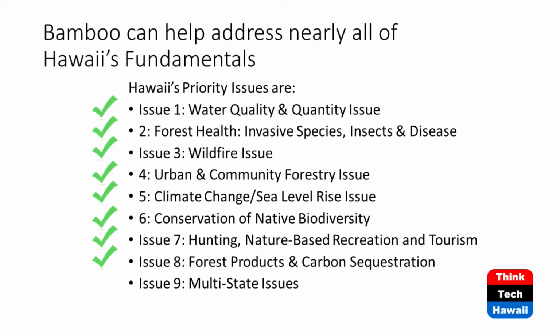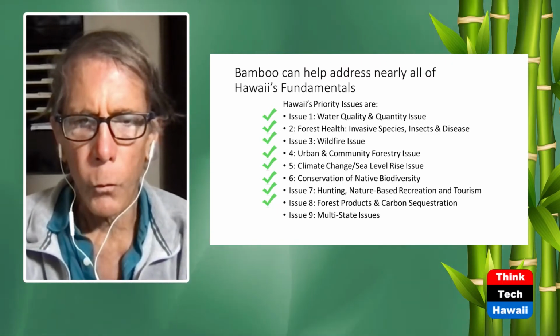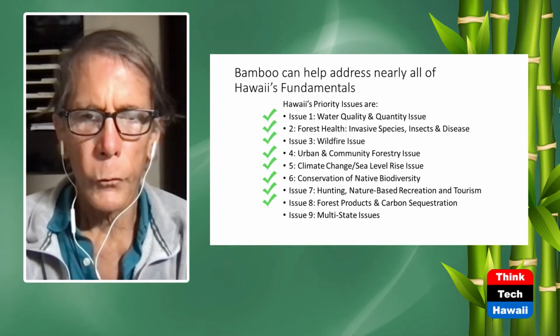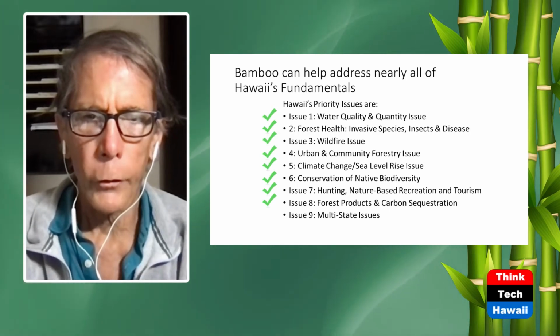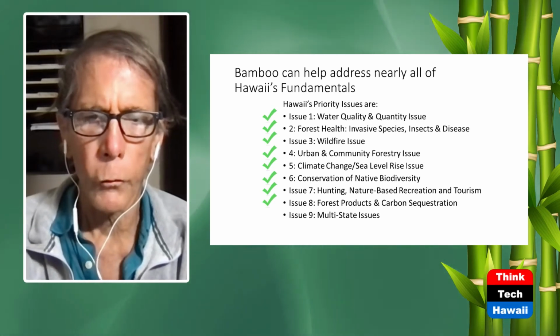So these are the fundamentals that DLNR has expressed. They're the priority issues in Hawaii: water quality and quantity, forest health, and urban community forestry. And again, climate change, sea level rise, biodiversity, and of course, carbon sequestration and forest products. So bamboo on a large scale in a project in Hawaii can address most of those issues.